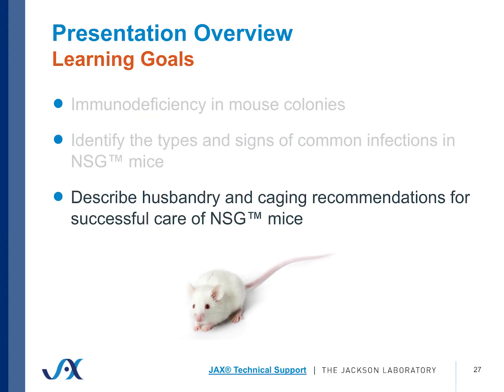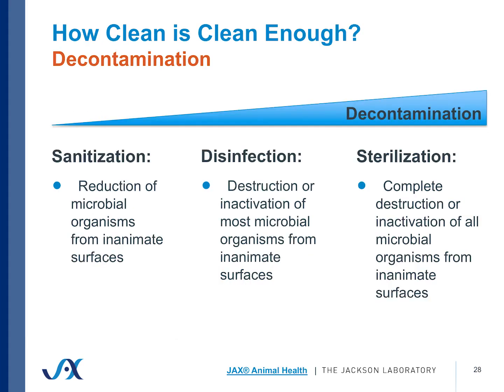So now that we've reviewed what the overall infectious agents are in NSGs and what the overall health concerns are, let's go ahead and describe the husbandry and caging recommendations for successful care of NSG mice, so that you have more strategies to mitigate that risk. So I do want to talk about how clean is clean enough. Obviously these mice are immunodeficient, and you want to house them in a clean environment that limits their exposure to microorganisms. But how clean do you have to get?